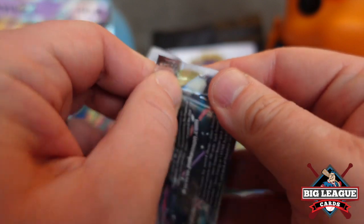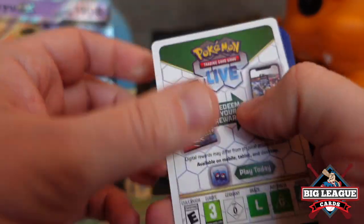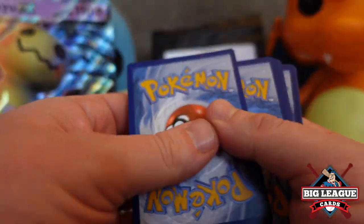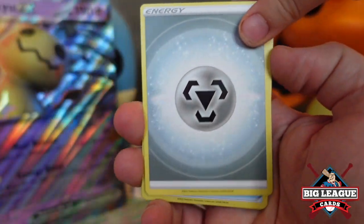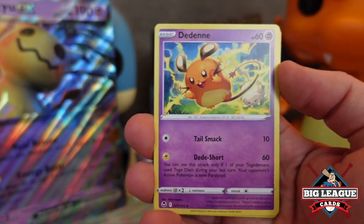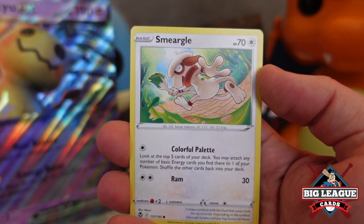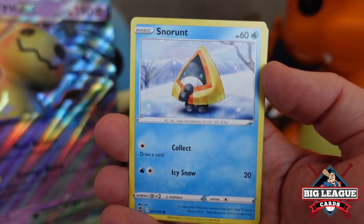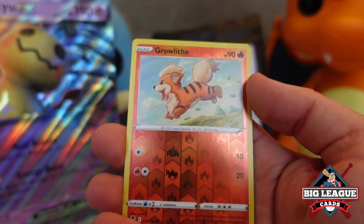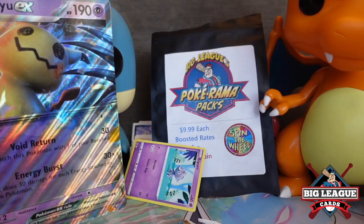Let's go into the next two packs of Silver Tempest here. Let's see what we can pull. White code card. Is it possible, though, that we could still get something? Can I say how much I love that it doesn't matter if it's a white or black code card in Scarlet and Violet? Let's not kill the hope right off the beginning of a pack. Quadstone, Dedenne, Primordial Altar, Espurr, Smeargle, Ferroseed, Fletchling, Snorunt, Growlithe Reverse, into a non-holo Incineroar.